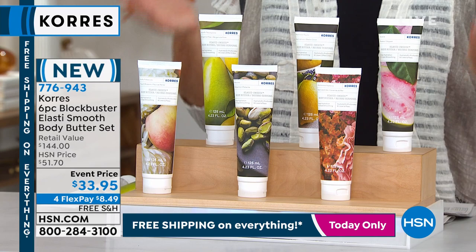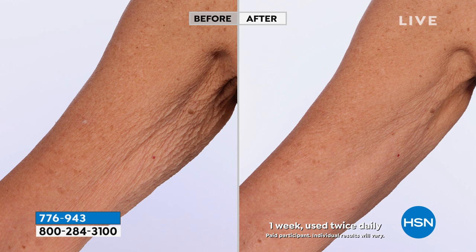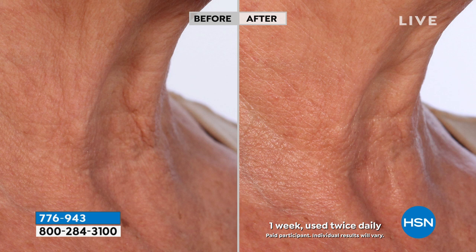And Liz, I know you remember this story very well, because the first time I heard about Elastasmooth, I literally grabbed the tube, opened it up, and slapped it on the top of my knees, because I looked down and saw this crepiness I had never seen before, and I have been hooked ever since. It is a phenomenal body butter. And you need to show your legs more often, Suzanne, because you have gorgeous legs. But yes, it really does address the dry crepiness.